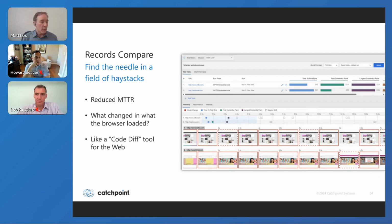You saw records, the waterfall records that Bob showed. Waterfall records, that's something our users rely heavily on. We view that as the find-the-needle-in-the-haystack tool. Records compare, I think of as, well, finding a needle in a field of haystacks.